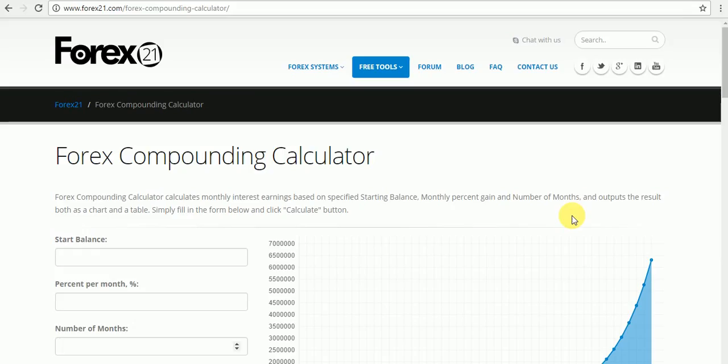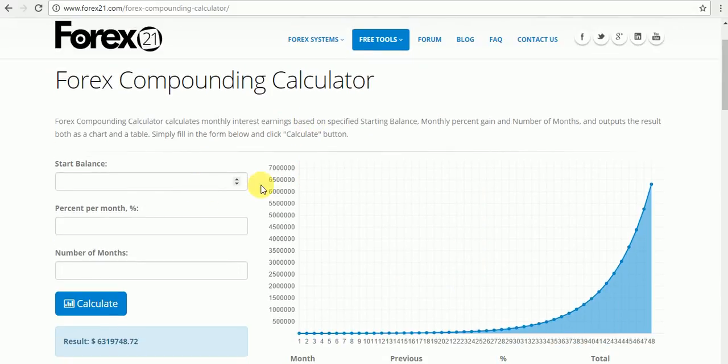Now, there's a website called www.forex21.com/forex-compounding-calculator/. And this basically shows you how your account would grow with whatever starting balance you would input here, what percent a month you'd be looking at to try and achieve, and then the number of months you wanted to see what your account balance would be over those months. So let's start by entering our account balance, which is $1,000 that we had in our initial example, and making 10% a month. And we will go for 120 months, which is 10 years. So this will show us where our account balance would be in 10 years if we continuously made 10% a month from our $1,000 starting balance. And then we click calculate.